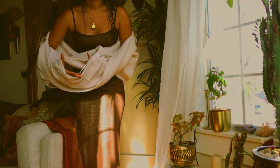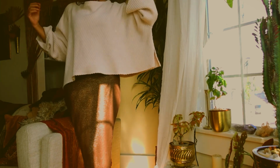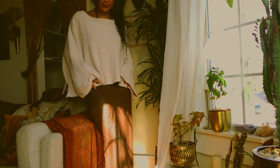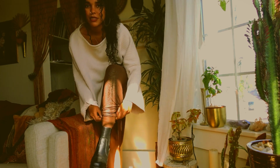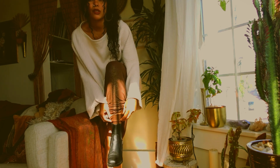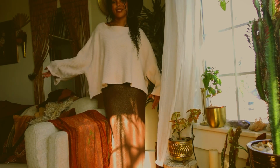But for me, since I'm a cozy girl, I think a cozy, baggy sweater. And then I paired it with some black boots. I have some cozy brown socks to match. Got these from Uniqlo because their sock collection is out of this world. They have like every color. Yeah, I think this is a cute outfit.